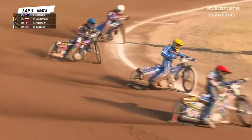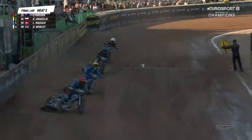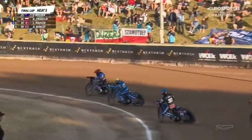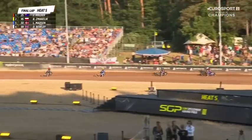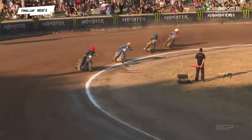Szmarzlik with a good first lap. He's just settling now. I think he's going to be quite happy with 2 points from gate four. Best result from that gate so far this evening. And Dan Bewley looks good in his first one, but it's tough coming from gate three, statistically the worst gate, and he's just not able to make any impression on this race.